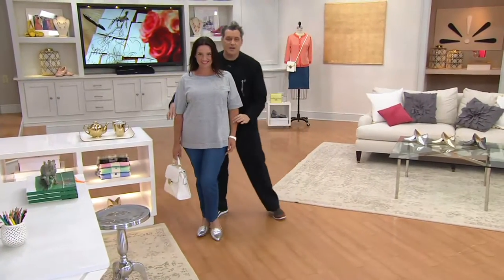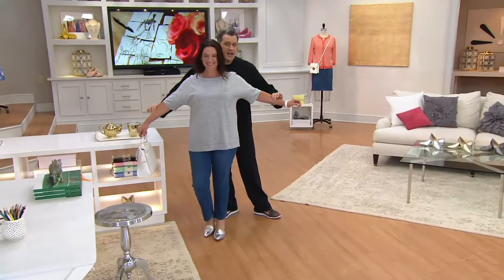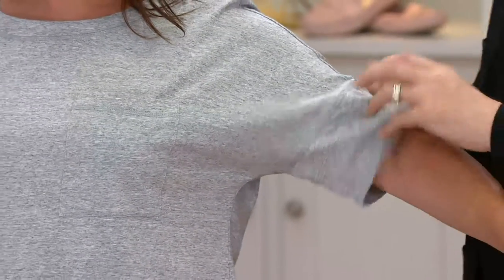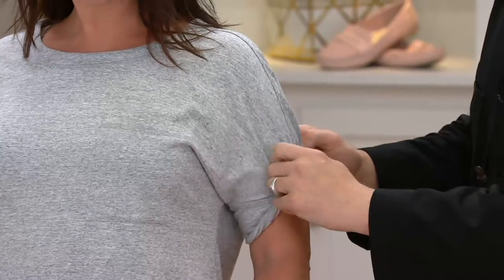Okay? Because, here, check this out. We love a dolman sleeve. I'm just going to do that, like you're a Barbie doll. We love a dolman sleeve, because look what that does, right? It just adds a whole designer, kind of expensive edge to the thing. And then what I love about this, so you can drop your arms now, is the little cuff. We call it a roll cuff.